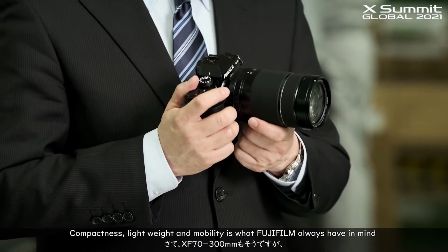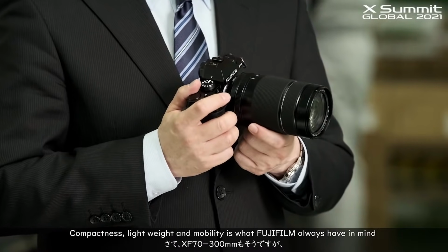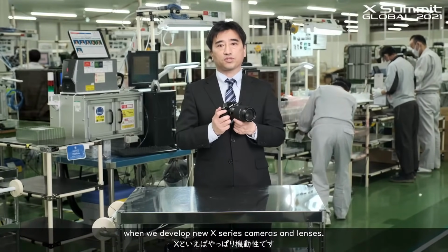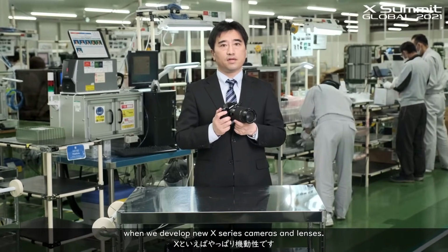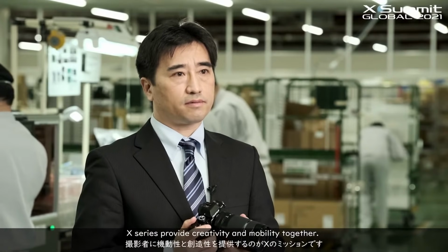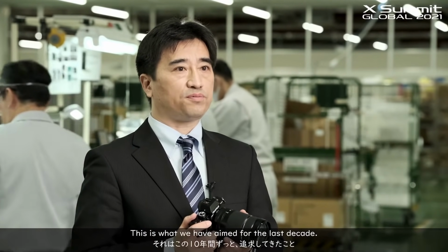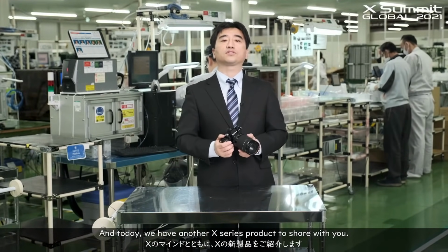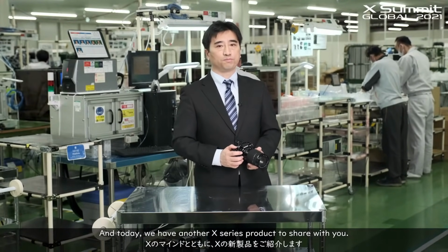Compactness, lightweight, and mobility is what Fujifilm always has in mind when we develop new X-series cameras and lenses. X-series provides creativity and mobility together. This is what we have aimed for the last decade. And today, we have another X-series product to share with you.